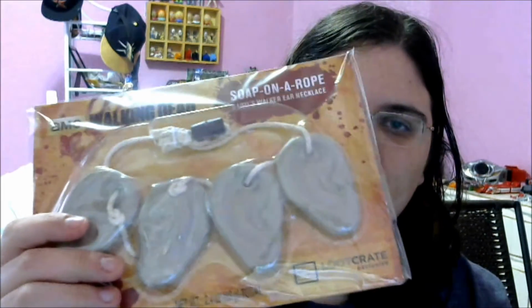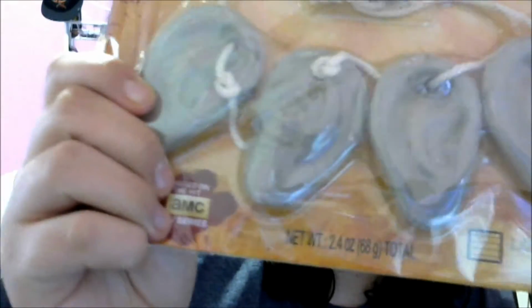I've never had a soap on a rope. I think the idea is that it's soap on a rope and you can hang it in your bathroom from your shower. So this is kind of cute. It's very gruesome and realistic, which I love that kind of thing. I'm gonna get a great laugh out of using this. So that's fun. That's a really great inclusion.